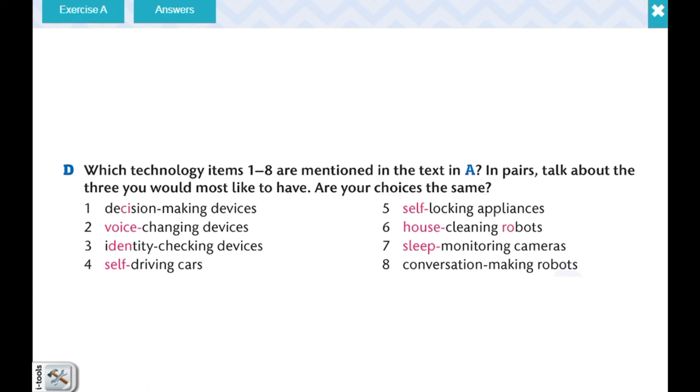Let's check. So number one, decision-making devices. Remember the TV that has decided the man needed to watch a ballet show instead of his favorite soccer game, right? In number two, voice changing devices. 3. Identity checking devices. 4. Self-driving cars. 5. Self-locking appliances. 6. House cleaning robots. 7. Sleep monitoring cameras. And 8. Conversation making robots. Which of these would you appreciate a lot to have in your home?